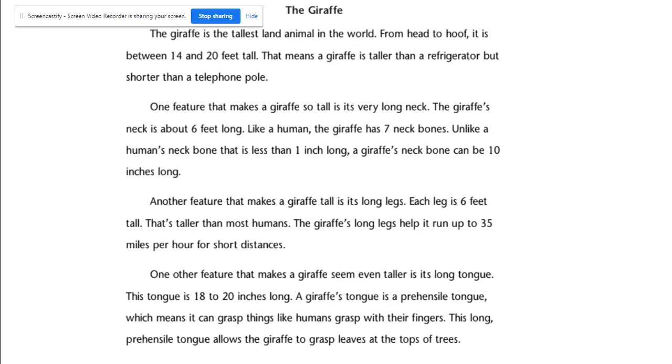The giraffe is the tallest land animal in the world. From head to hoof, it is between 14 and 20 feet tall. That means a giraffe is taller than a refrigerator but shorter than a telephone pole. One feature that makes a giraffe so tall is its very long neck. The giraffe's neck is about 6 feet long. Like a human, the giraffe has 7 neck bones. Unlike a human's neck bone that is less than 1 inch long, a giraffe's neck bone can be 10 inches long.